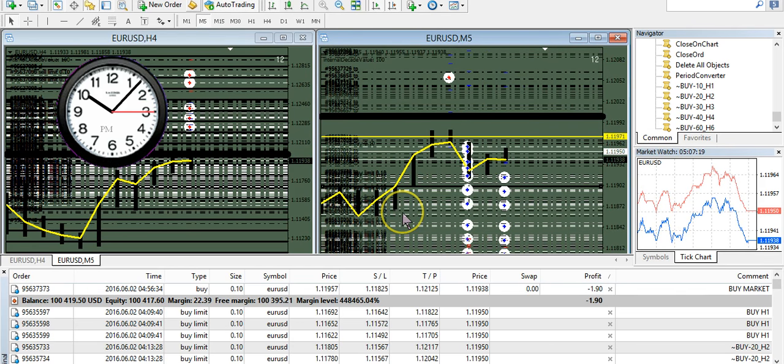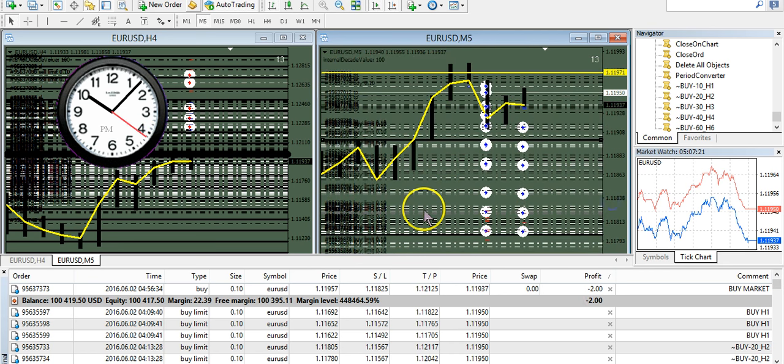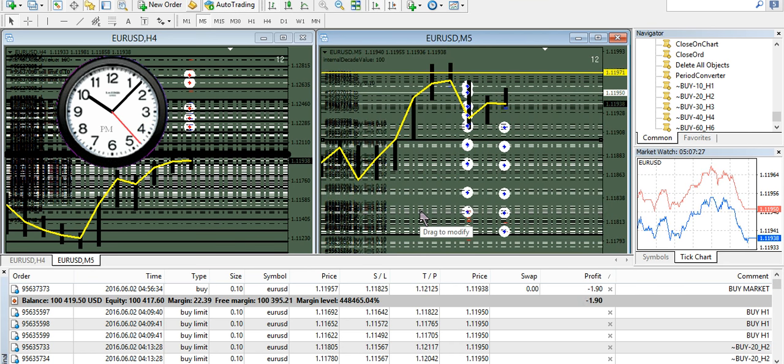Sure, I could be right as rain. It could keep going up. But look, I'm underwater here. If I really thought this was a good trade, why not wait another 5 minutes and buy another thing? You know it's going to take him forever to get to this round handle.